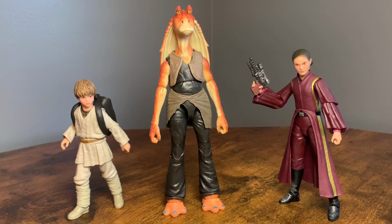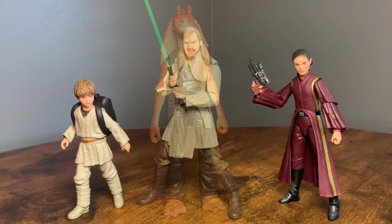Between Anakin and Padme now, I have the one and only Jar Jar Binks, dude. This looks freaking great, man. Also a terrific figure, and probably one of the best figures. This Jar Jar, very hated on character, but this is one of the best figures ever. Definitely top 10 best figure in the entire Black Series line, bar none, in my opinion.